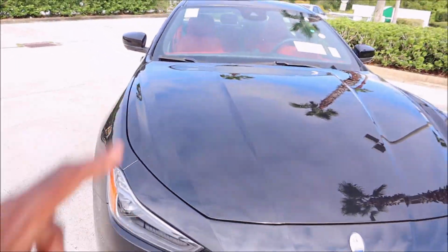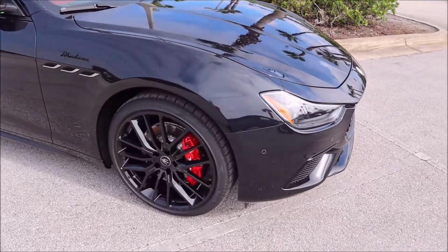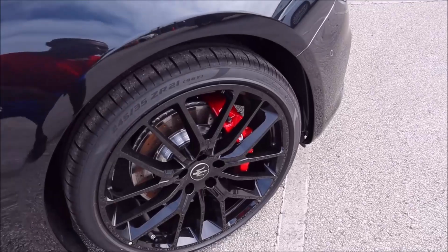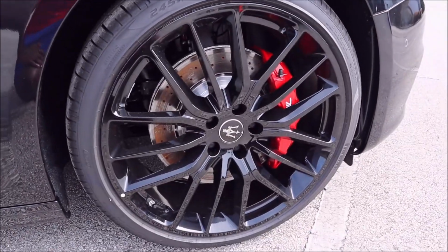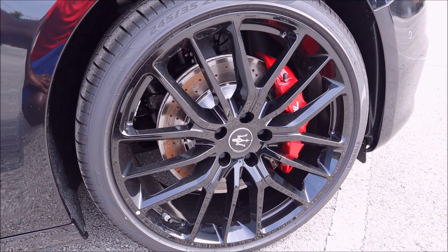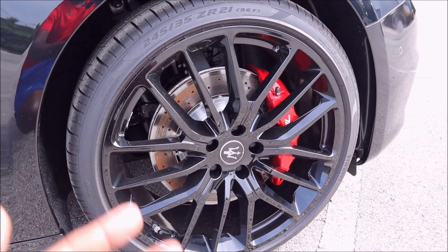Now, black package, let's continue with that theme because we have my favorite wheels, as I told you guys, from the Maserati lineup that have been in the game since 2014 when the Maserati Ghibli was launched. The 21-inch gloss black titanium wheels. All right, now these are an option. And with the black package, they're going to be all gloss black.